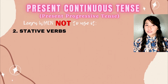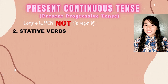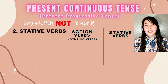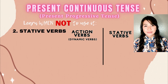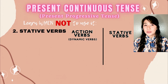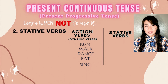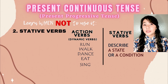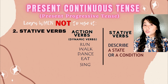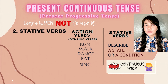We also have stative verbs. This is another area that you need to be careful of. Why? Because in English, there are two kinds of verbs. Action verbs or dynamic verbs, and what are called stative verbs. Action verbs or dynamic verbs are the normal verbs that you know most of the time, like run, walk, dance, eat, and sing. Whereas stative verbs describe a state or a condition. It could be a mental state or it could be an emotional state. And with present continuous tense, we cannot use any stative verbs.